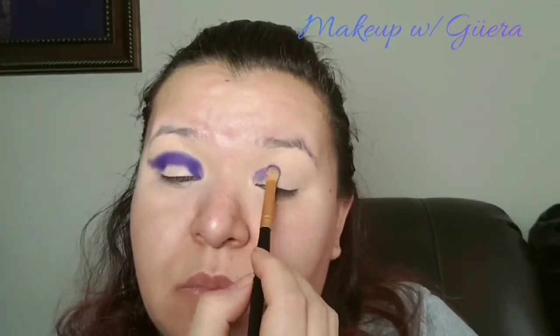So I just start off with the LA Girl Pro Conceal. I use that all over my lids so I can go ahead and set my eyes and get them ready for eyeshadow. Today I am using a Pinky Rose Cosmetics palette. It is called Exotic Peacock.